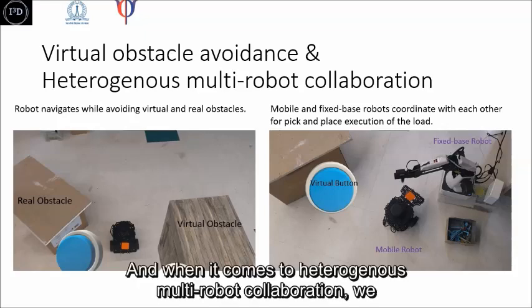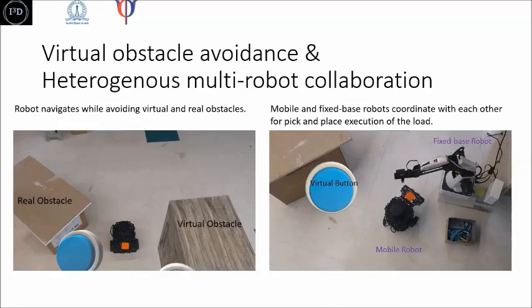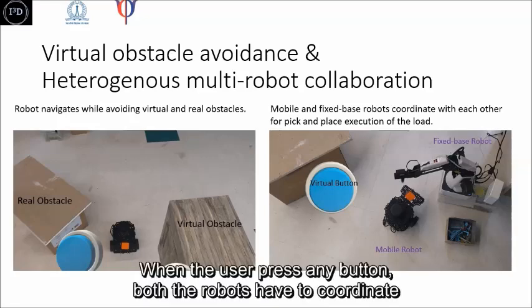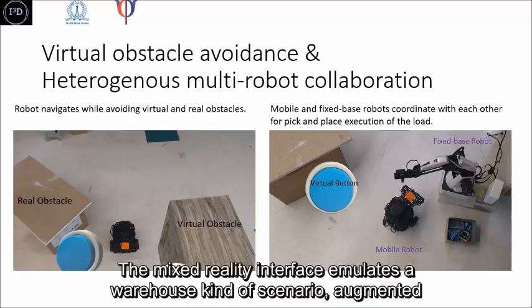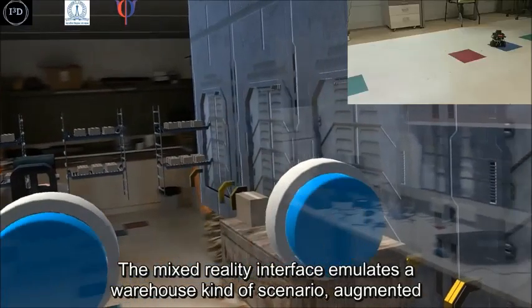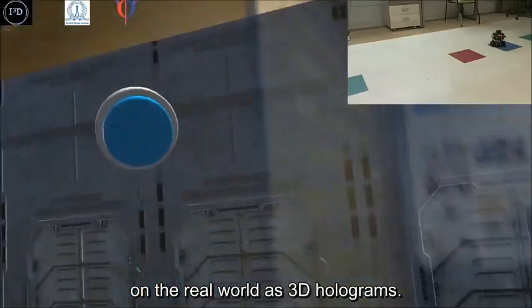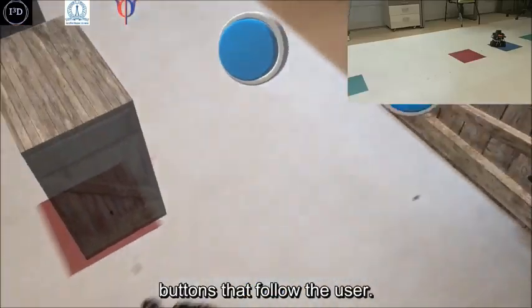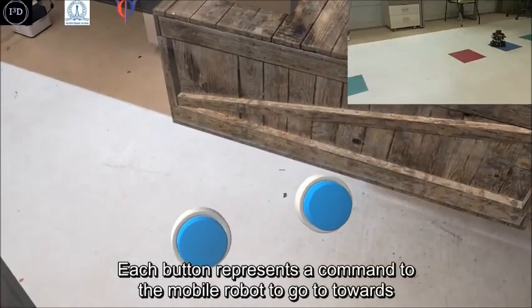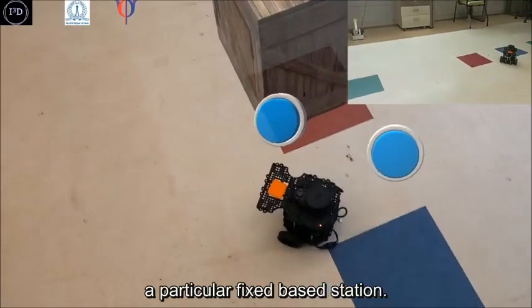When it comes to heterogeneous multi-robot collaboration, we have two kinds of robots, a mobile robot and a fixed-base robot. When the user presses any button, both robots have to coordinate in a way that the orange-colored load is picked and placed. The mixed reality interface emulates a warehouse scenario augmented on the real world as 3D holograms. There are two fixed-base robots and hence two buttons that follow the user. Each button represents a command to the mobile robot to go towards a particular fixed base station.